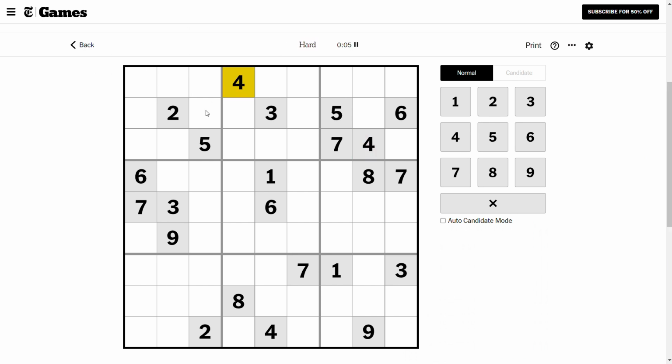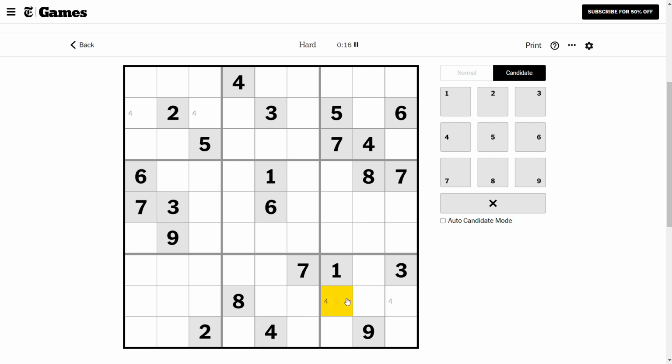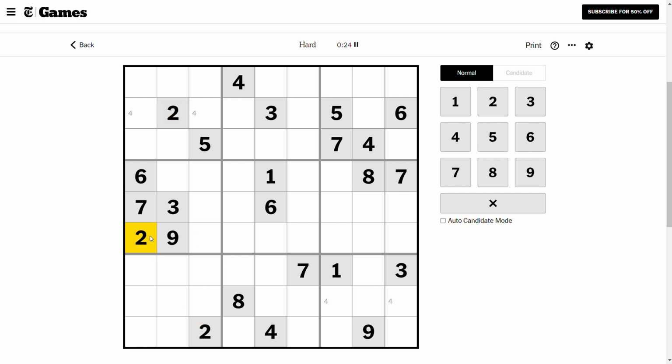Alright, so I see that these fours point left. This 4 points down and this 4 points right. So in block 9, the digit 4 is forced into row 8. These 2's force the digit 2 into this cell in block 4. Okay, this 5 points down, and I've just placed this 2.